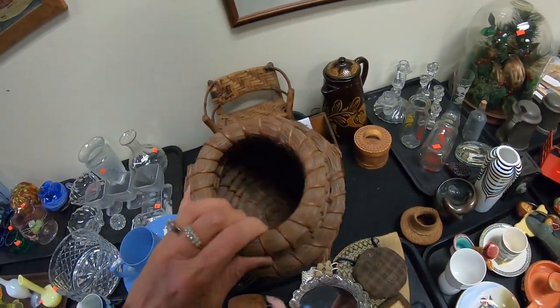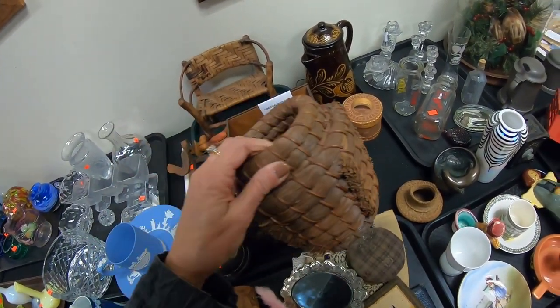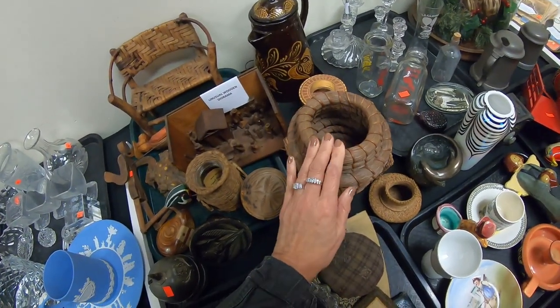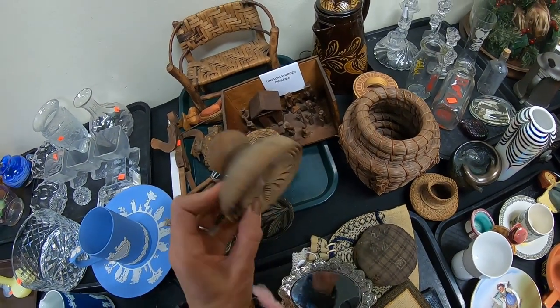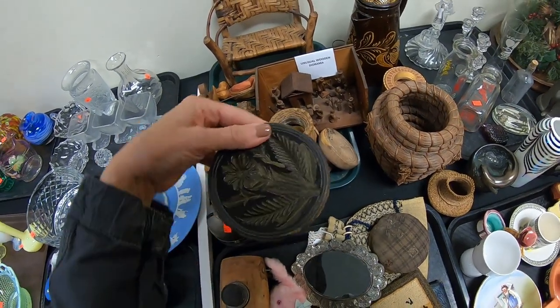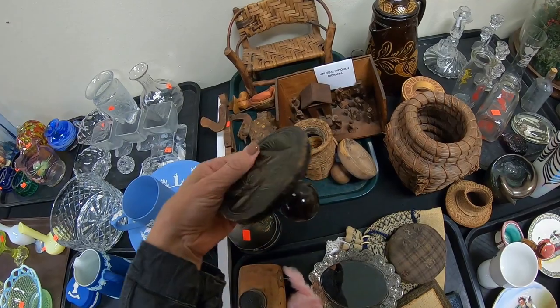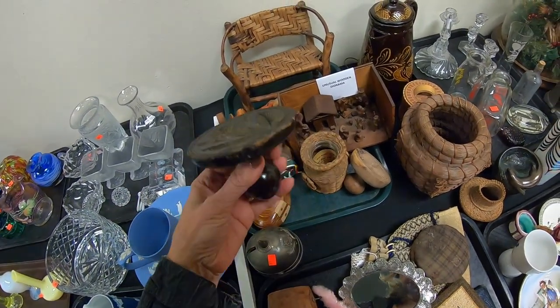This basket is lovely. See, no, this is not on a tray, so I don't think this is going to be by itself. It won't be with other ones. We have a cookie press. I will be bidding on these. I just sold a lot of these. Mine were cookie cutters. And these are more like a cookie stamp.